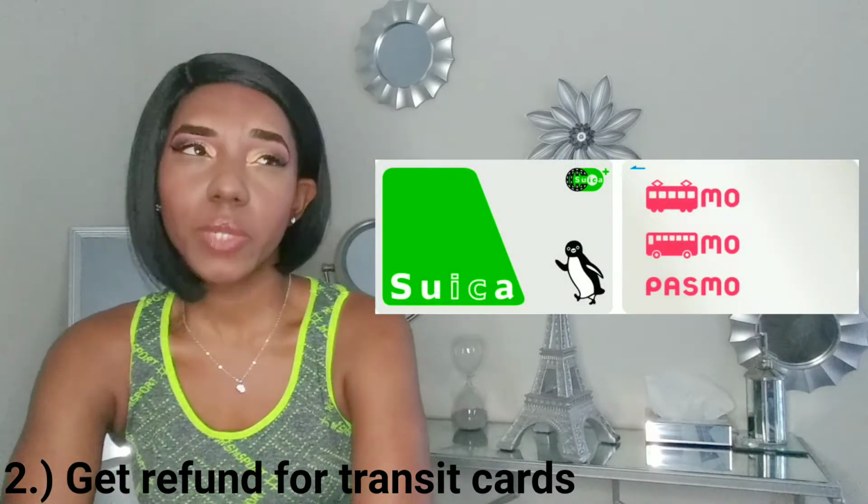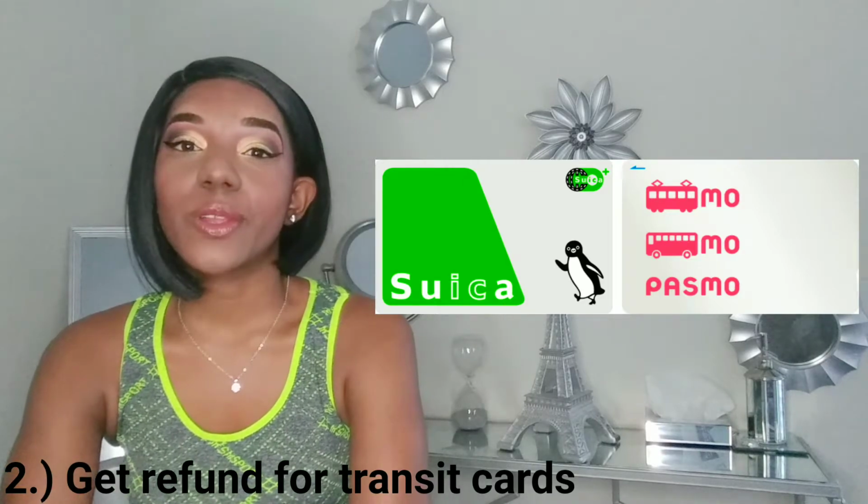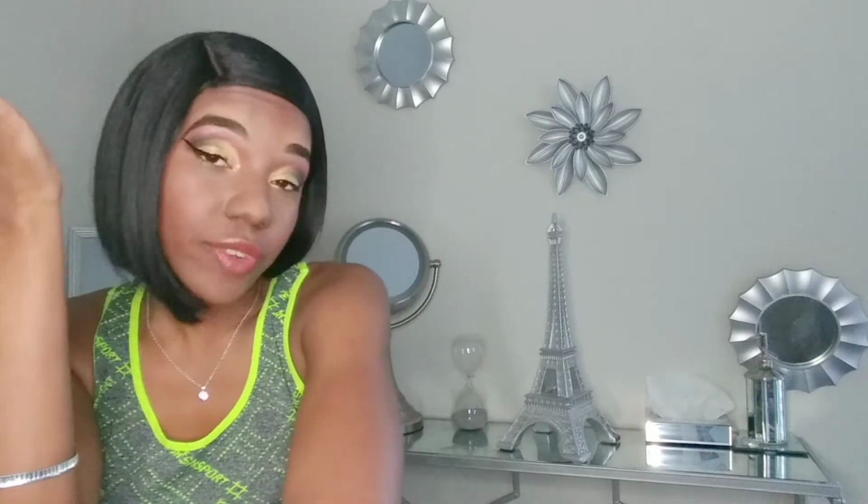Before you leave Japan, don't forget to get your refund for your Pasmo or your Suica card, which is your ground transportation card that you use for your ticket. Before you leave, in the airport actually, you can get those exchanged pretty easily, and I believe you do get the deposit back as well. If you like, you can keep it as a souvenir, but keep in mind that if you want the remaining funds, you can get them refunded to you.